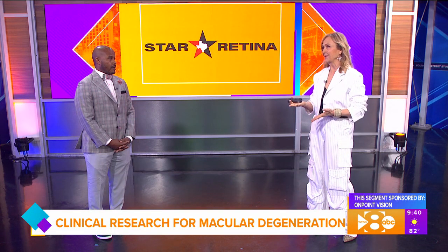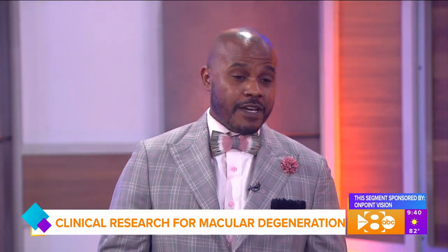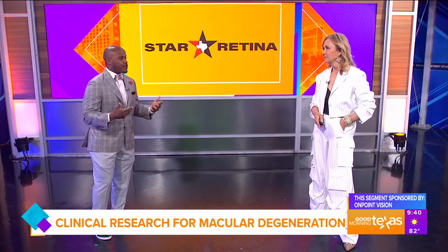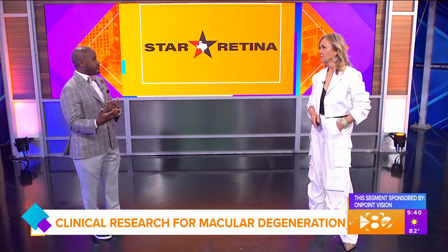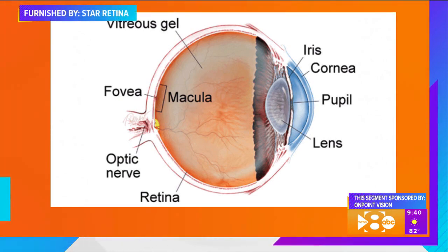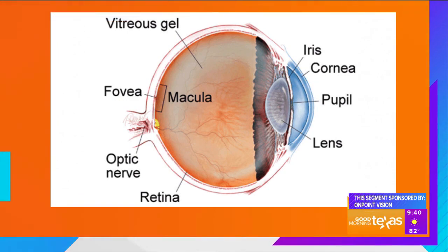Let's start real simply. What is the retina? Great question. So the retina is the small tissue at the very back of the eye. I'm going to kind of date myself, but remember what a camera film used to be? A camera film was necessary for a camera to work and to turn light into pictures. Similarly, the retina turns light energy into pictures. If our retina works, we see, we have vision. If it doesn't work, we don't have vision. Okay, I can understand that.